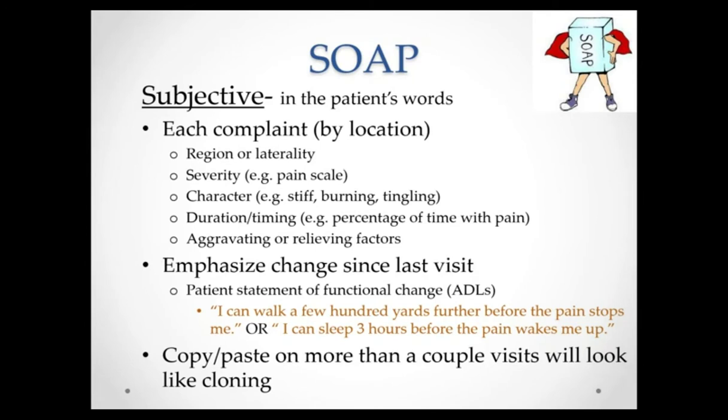That way, that note will not look exactly like the last one, no matter what, because the patients aren't going to say the same thing every time. So I strongly encourage you to include a quote from the patient in the subjective part of your note as often as possible. Regardless, the subjective should include information about each complaint by location. So for each complaint, let's say they've got neck and low back problems, I want all 5 of those little bullets here to be identified: where, how severe it is, character description of it, the duration and timing, and things that make it better or worse. Those kinds of things should be there in the daily notes, so I know what you're going to be working on and what the patient's concerned about.